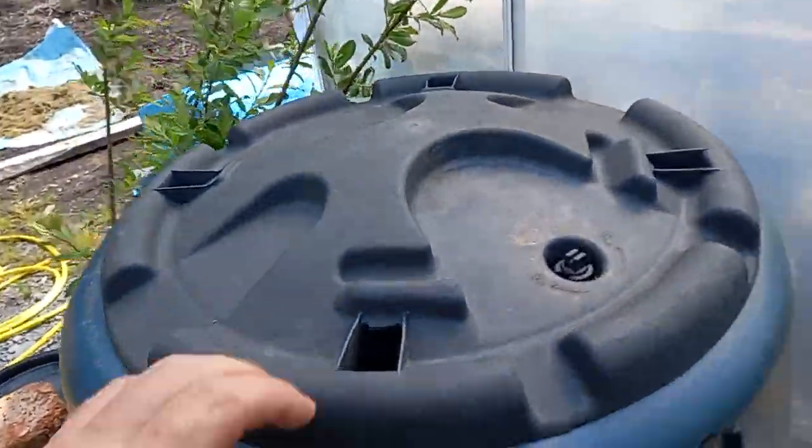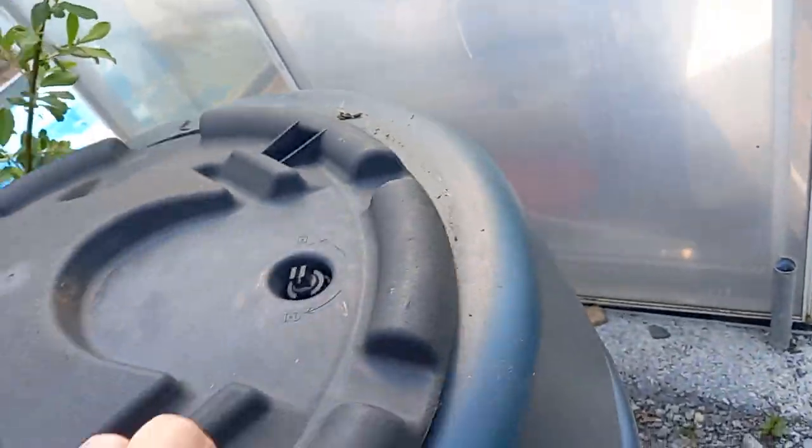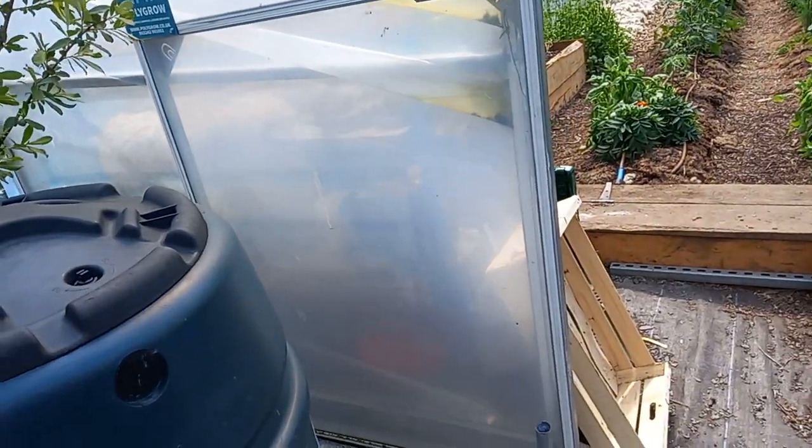This is the stinky stuff. Look at that mush there. It smells like a sewer. It smells like rotten eggs. But it's good. It's really good.